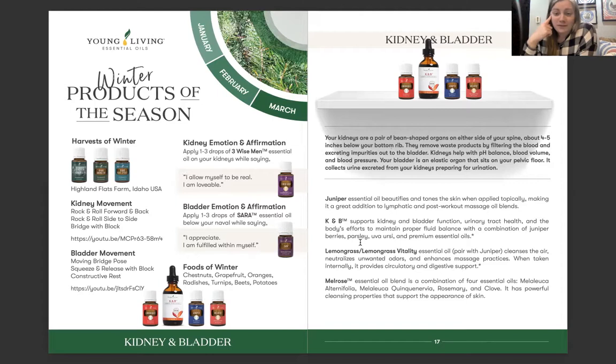Then we have K&B. I just started using K&B tincture actually, and I would put it in my smoothies, and it has juniper in it. And I thought that would be really weird. And then I found myself craving that flavor in my smoothies whenever I ran out. So I really love the K&B. It supports kidney and bladder function, hence the name, urinary tract health, and the body's efforts to maintain proper fluid balance. And it has the juniper berries, parsley, and other oils.